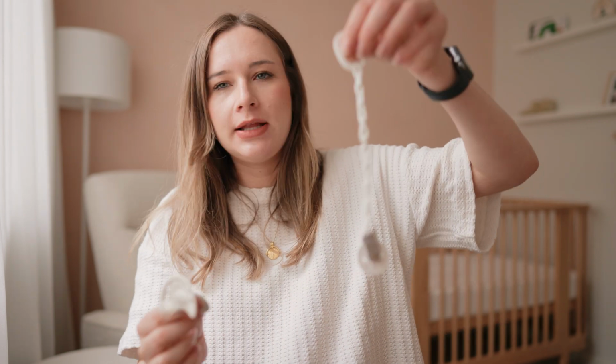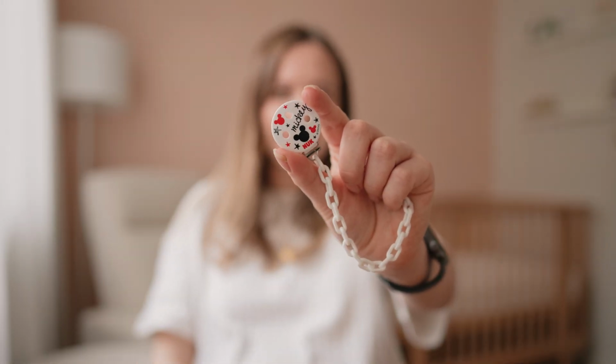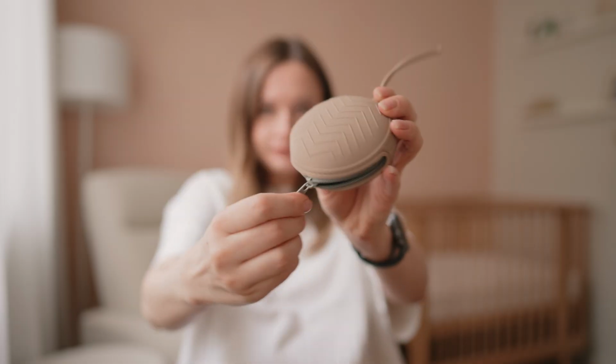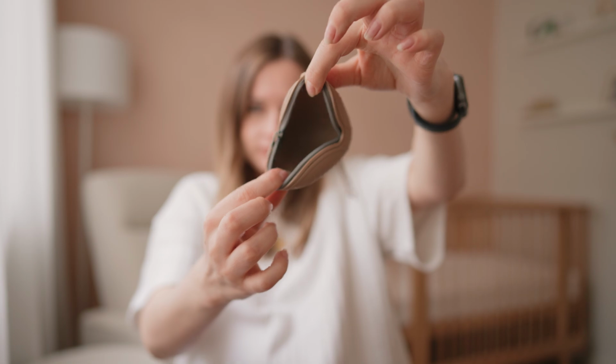And we've also got a little dummy clip. This dummy clip actually says Mickey on it, which is the name of our cat, which I think is so funny. We also got a little dummy carrier, and it has a little zip on it so that the dummy can stay nice and clean and you're not getting other dirty residue on it.